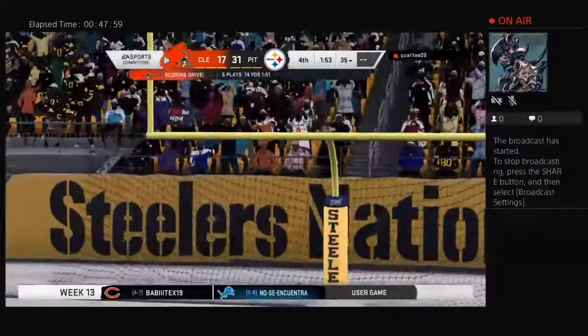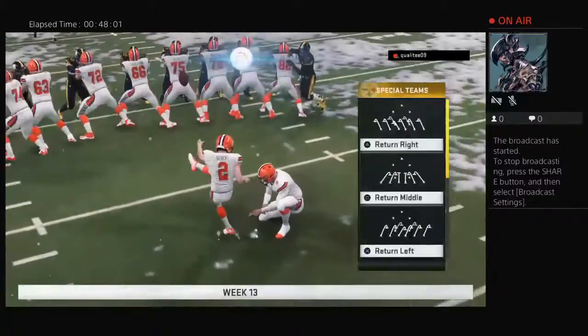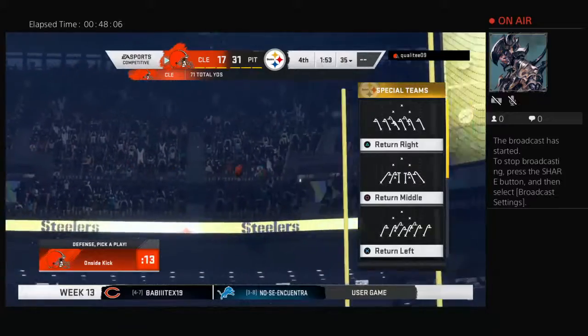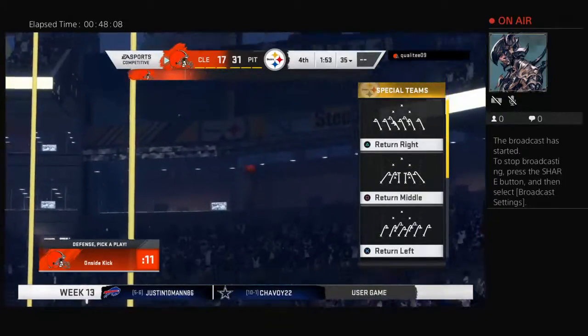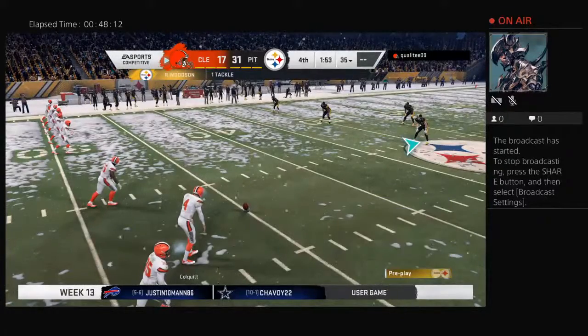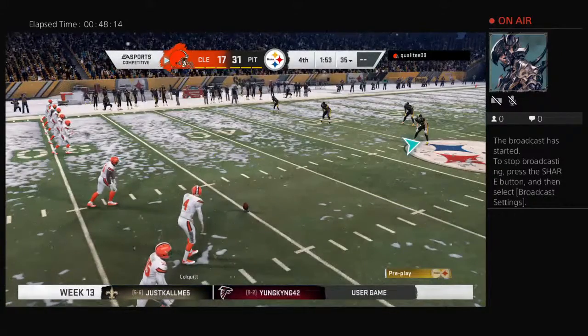Extra point by Seibert, up and good. And that will shave one more off this lead. Browns 17. 2 scores down, 3 timeouts left. Still a chance if they can somehow get this one back.